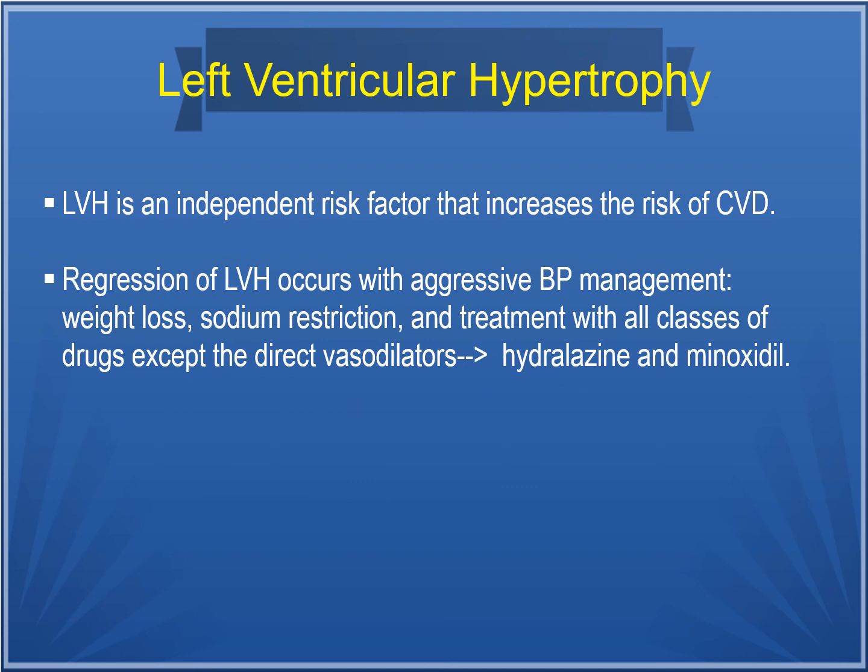Left ventricular hypertrophy is an independent risk factor. It increases the risk of cardiovascular disease. And with aggressive blood pressure management, we often do see regression. The direct vasodilators such as hydralazine and minoxidil don't do that, but that's at least in part why we almost never use those medications for blood pressure anymore.